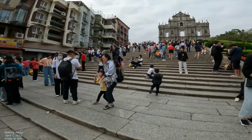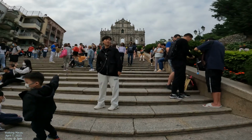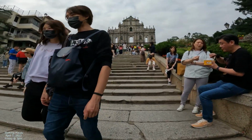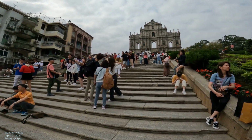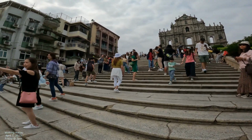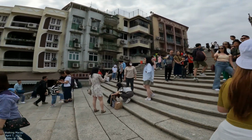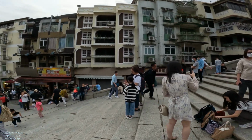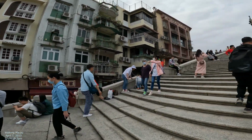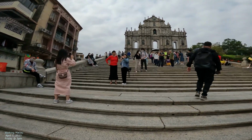We got a ton of people up here. So I guess what we'll do is we'll just take the steps up. Got a ton of people, so there's São Paulo ruins straight ahead. And I believe that we have our street sign. We'll kind of walk to the other side because I think it has it on the other side. Yeah, there it is. There's a street sign there. There's people at both street signs.